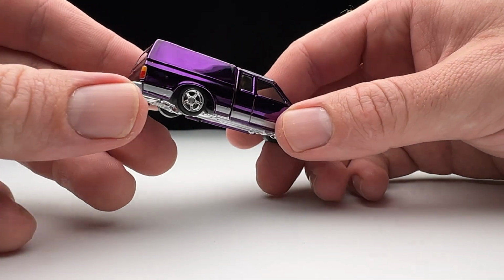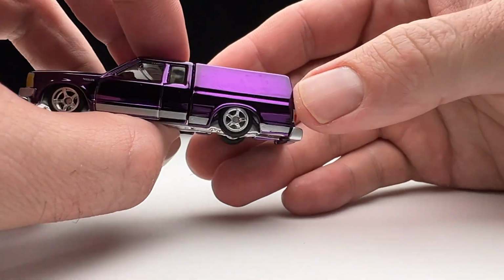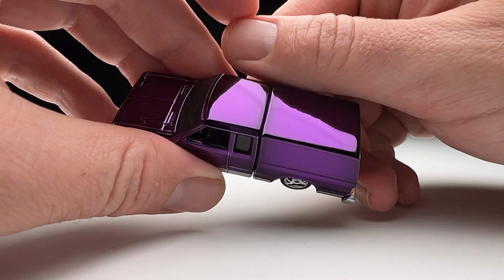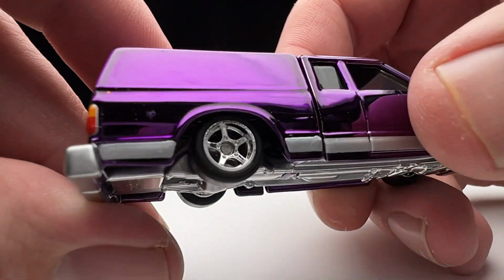I mean, if you're collecting cars for the realism of them, you can get a lot of bang for your buck for the price of an RLC car. Now, if you're collecting for Hot Wheels collectability, that's a totally different thing and a totally different philosophy.